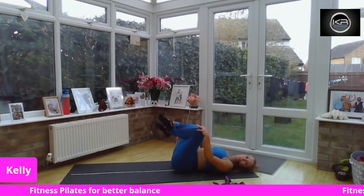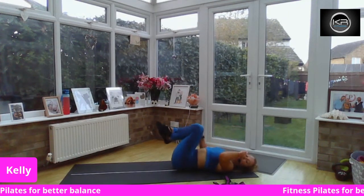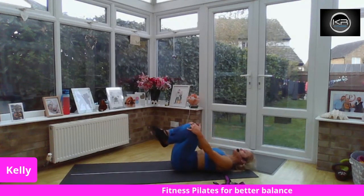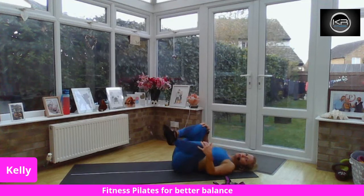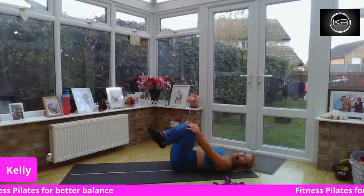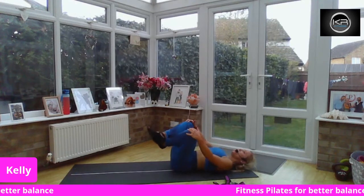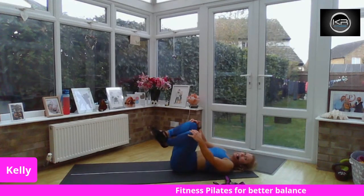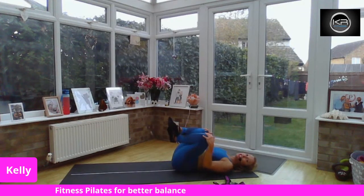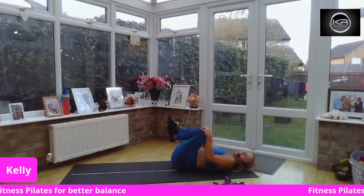Generally the moves that we do, lying prone on our front or lying on our back in supine like this, or seated, don't really cause us much drama with our balance because you've got a lot of your body on the floor. So essentially those ones, they're amazing, but they're not going to help you improve your balance. It's the ones that actually challenge the balance that are going to help.